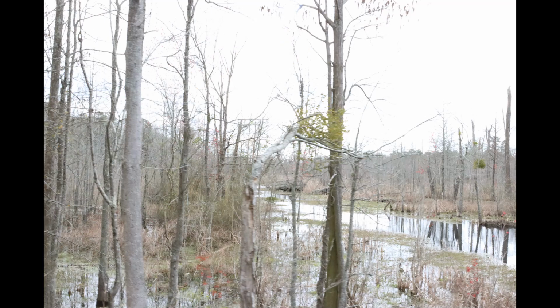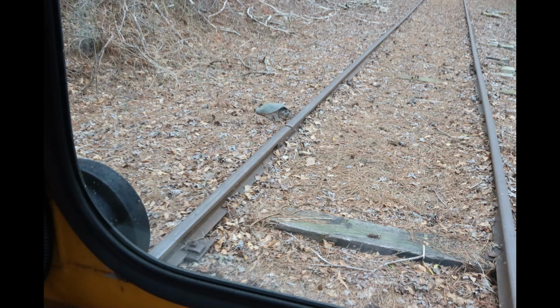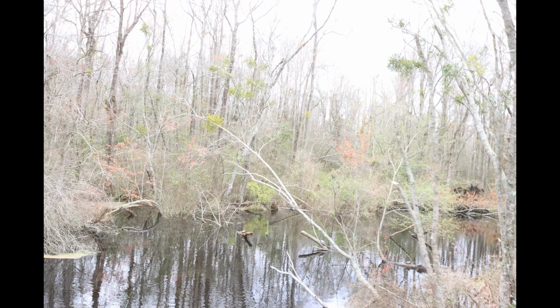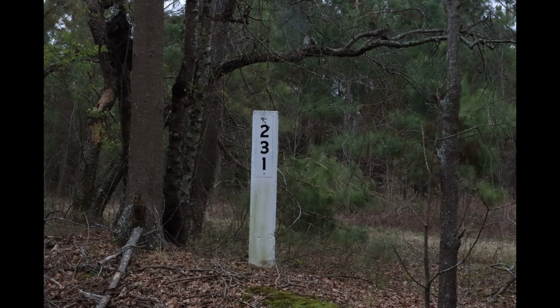It's a little bit different inside the enclosed one. We beat the turtle. The rivers and the stumps in the rivers were ripe with turtles. It was the right time of day. It was a nice day, for March.